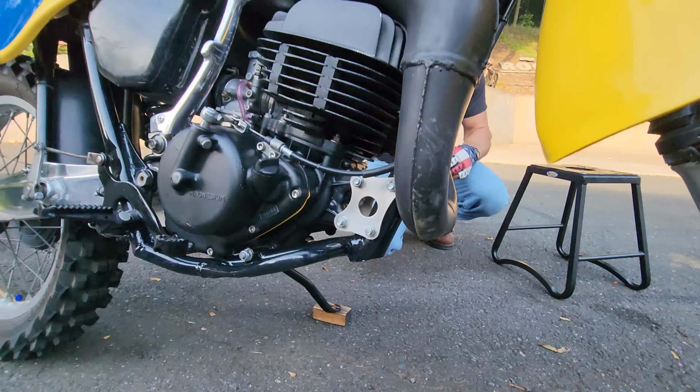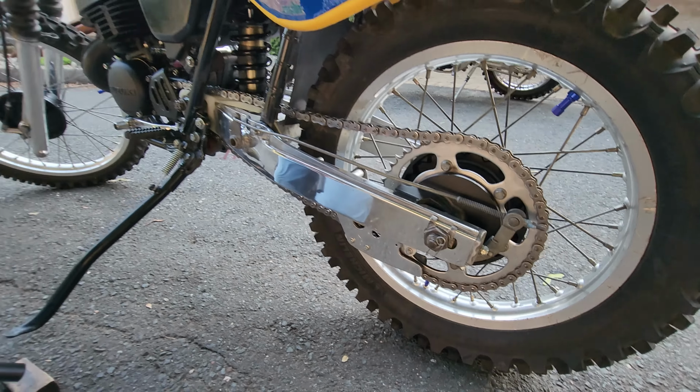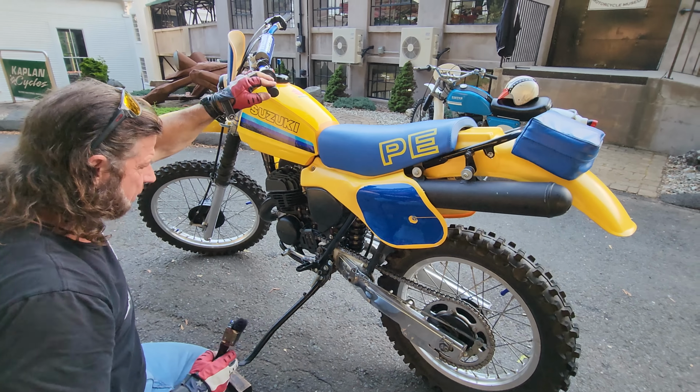Has the original Takasago Japan 11 of 81, original 1982 rims. This is the 82 PE175, same one Brad had. It has a kickstand, which is a rare commodity. Most of the time those are taken off in competition. You're not allowed to use them.